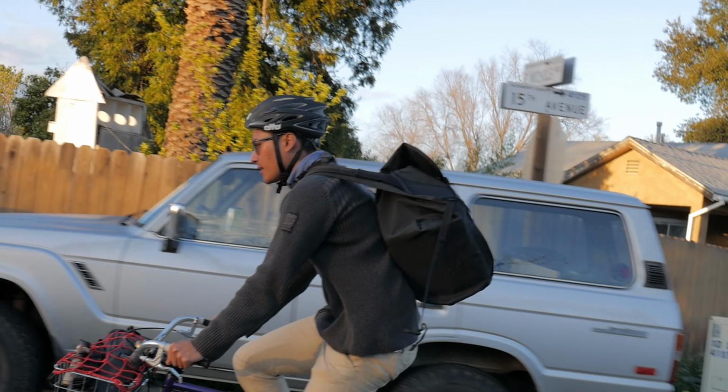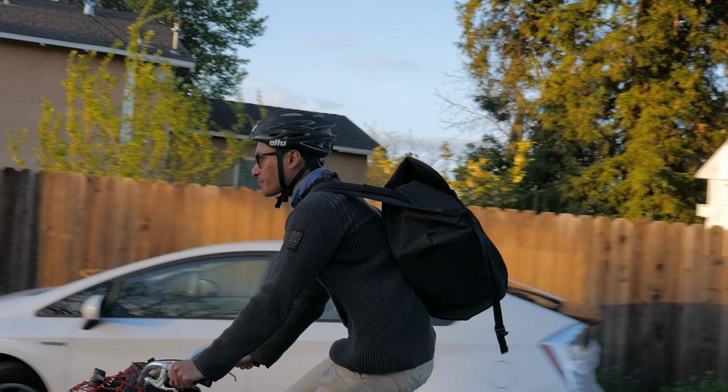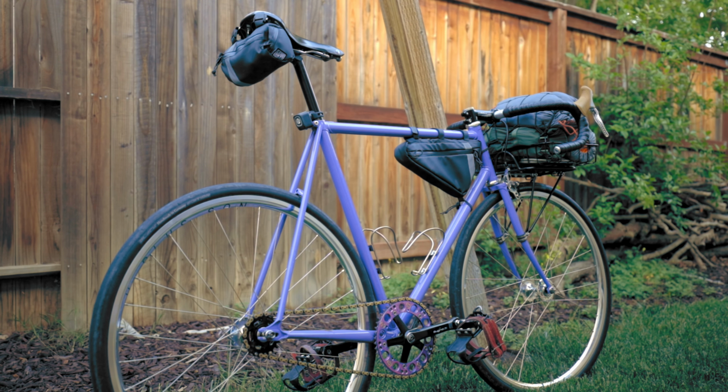What's up, I'm Zachy, and I've been riding fixed gear exclusively for the past 12 years, and I've tried out a lot of different ways to carry stuff on my bike, from backpacks and messenger bags, big and small, baskets, racks, panniers, frame bags, you name it. And I've been riding on and off with the fanny pack for the past 6 months. And it's just so dang practical that I'm surprised that more people don't ride with one.